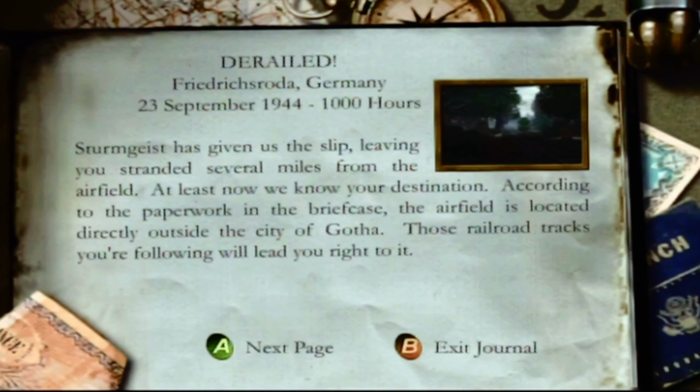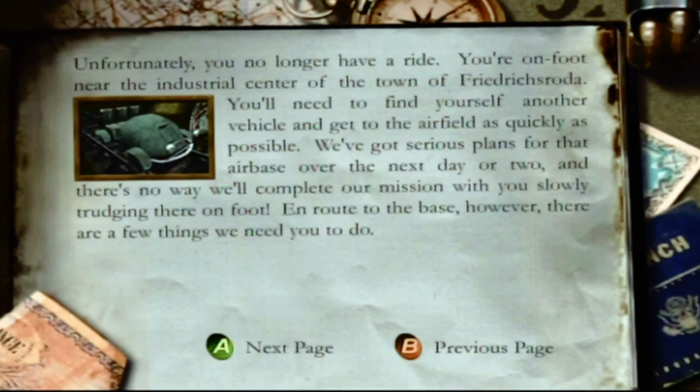Let's go. Derailed. Sturmgeist has given us the slip, leaving you stranded several miles from the airfield. At least for now we know your destination. According to the paperwork in the briefcase, the airfield is located directly outside the city of Gotha. Those rail tracks you are following will lead you right into it. Unfortunately, you no longer have a ride, so you're on foot near the industrial center of the town. Of Frederikstrasse, I do not know how to pronounce that, to be honest, so I'm sorry about that. You'll need to find yourself another vehicle and get to the airfield as quickly as possible.